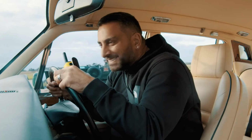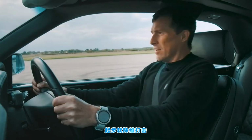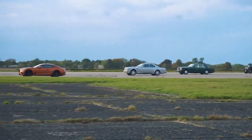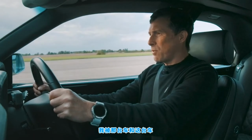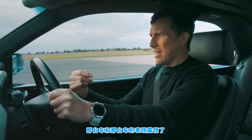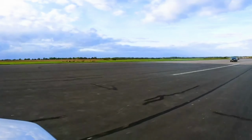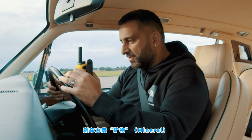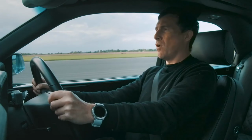Oh, come on! Mullered it off the line. Wow, look at the front of that lift up. Just amazed at the difference in performance between this and that and that and this. Brake level, mineral oil? Mineral? Whoa, that was really good. Didn't say minimal.